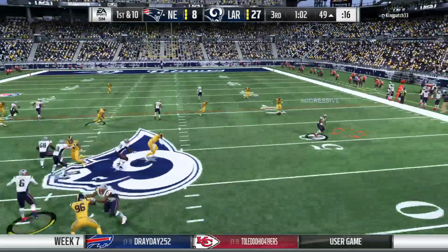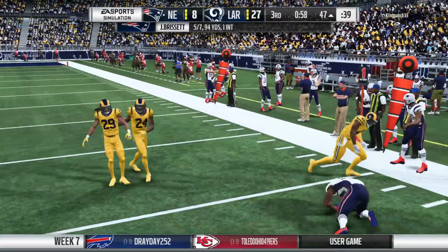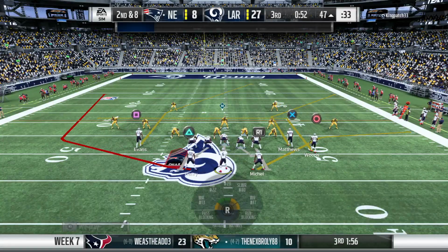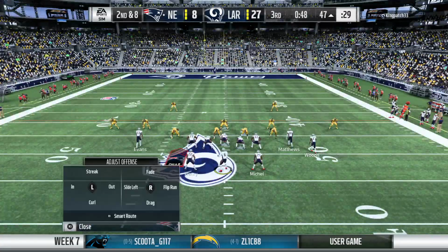Again, it's Brissett. They'll check this one down to Michel. And he'll get it down to the 47 here. They'll get a couple yards on that one. And it's a second down. Well, this is how you shake the thoughts of that interception on the last drive. You come out and start this one 4 for 4.